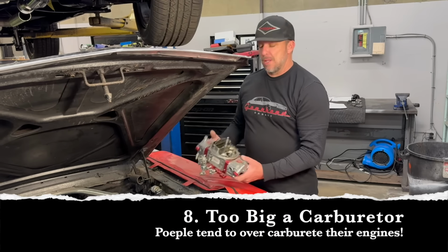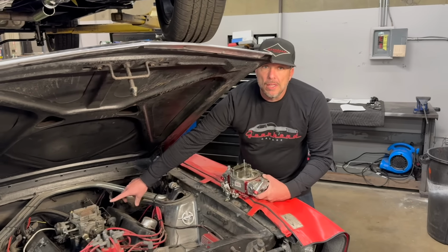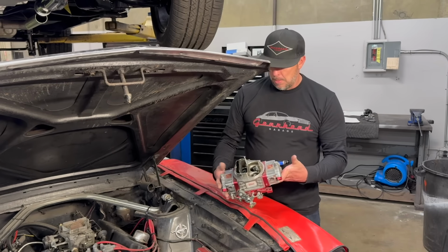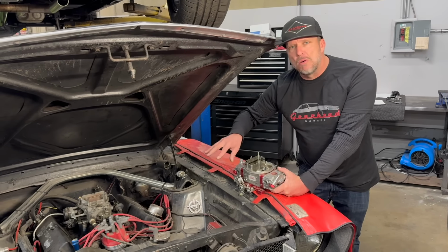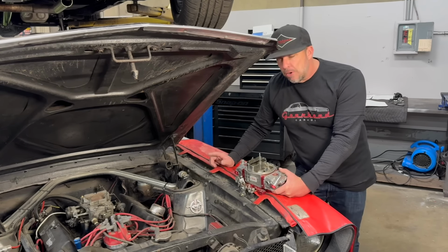Another bad upgrade is often carburetor selection. People love to go too big. Upgrading this little guy from a 2-barrel to a 4-barrel, I'm not gonna go to a giant Holley double pump or 750. It's just bad. It's gonna be too much fuel. It's gonna flood the engine out. It's gonna smoke. It's gonna not run right. It's not worth it. Pick the right carburetor and you're gonna be happier.